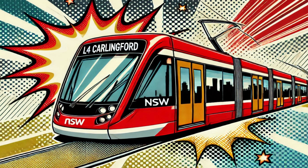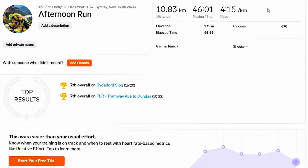So obviously this wasn't really a fair comparison. It's a bit hard on the light rail, and we'll cover this off as we go through the results. All in, I was pretty happy with the run. It was a pretty hot day and I got it done. 10.83 kilometres it was in the end, in 46 minutes 1 second.